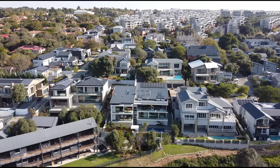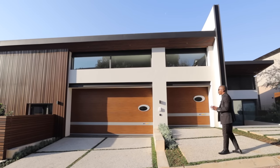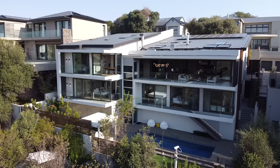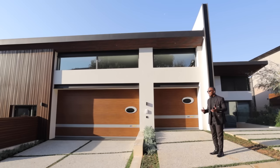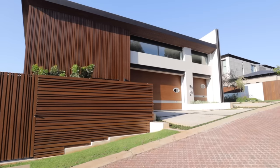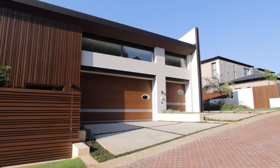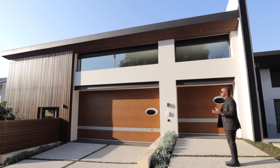Right, as we begin this tour on the road level, this home is very deceiving. From the road level, it looks as though it's just a one-leveled home, but this is very much a multi-leveled family home. It's about 3 levels, 4 if we're trying to be a little bit technical. As you can see at this beautiful facade, to my left you have this beautiful cladding, vertical members, as well as the underside of this overhang with this timber paneling. You'll see throughout this entire home the great use of different materials.